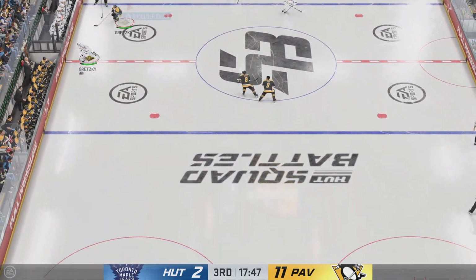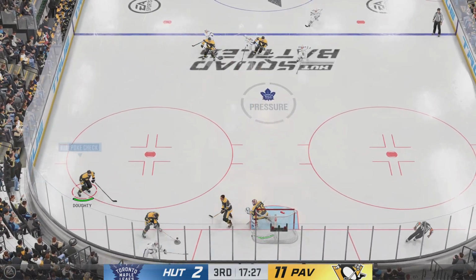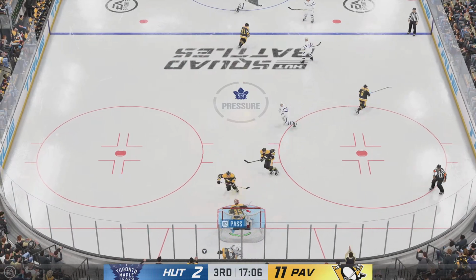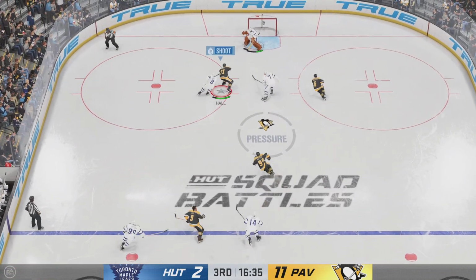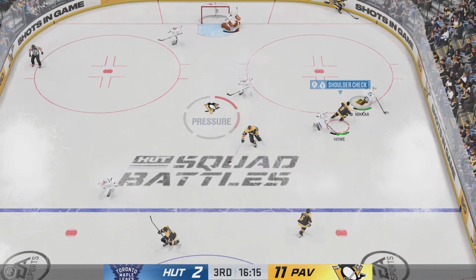Gretzky's got it in the defensive end. On the attack along the boards. Slides it diagonally to Suzuki. From behind the net, looks to break out. Boston's moving it into the offensive end. Shot! Big stop by the goaltender right in front.